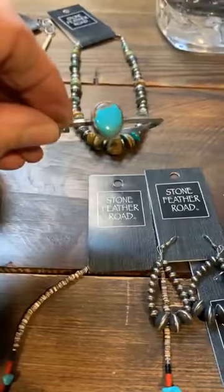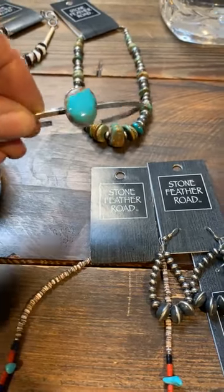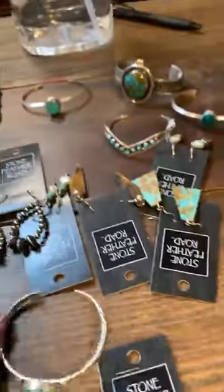Here's a smaller scale one. Think about Christmas gifts, some great Christmas gifts. A little smaller, it fits right in that sweet spot of your wrist. Sterling and turquoise for somebody who's a little more minimalist or who wants a layerable piece, it would be nice.